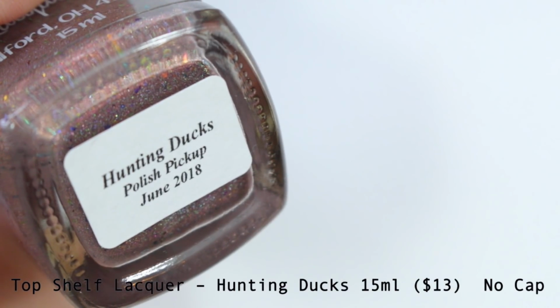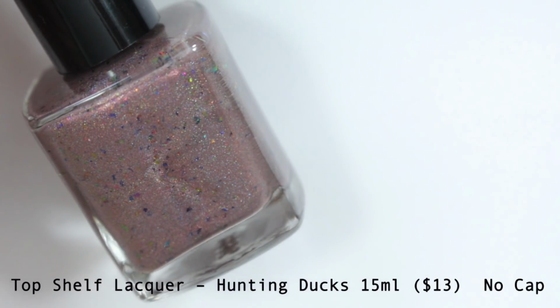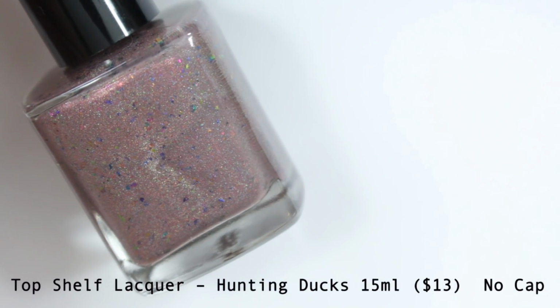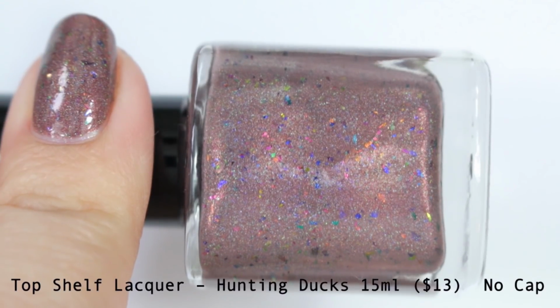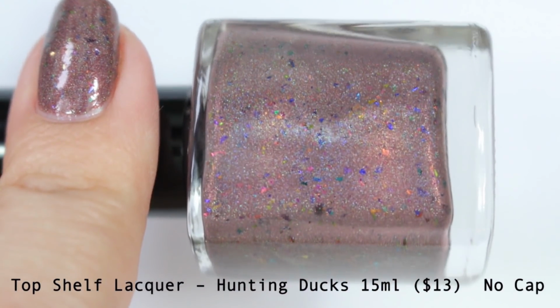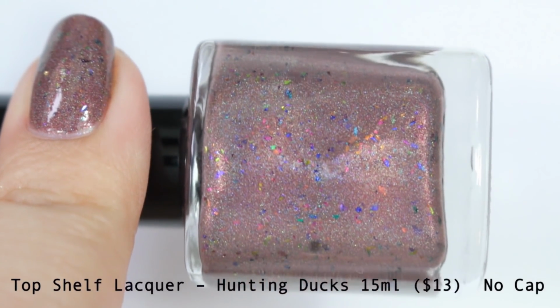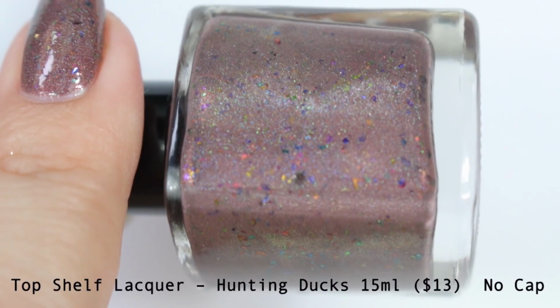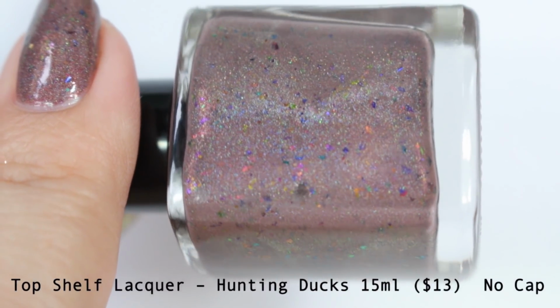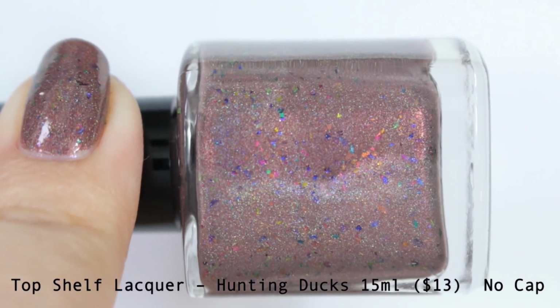And finally, we are ending with Hunting Ducks from Top Shelf Lacquer. This polish is a really interesting mauve-y taupe, chocolatey brown neutral base, but then there is a lot of red shimmer that has a slight greenish shift in there, but there's also tons of linear holo that gives you lots and lots of rainbows.